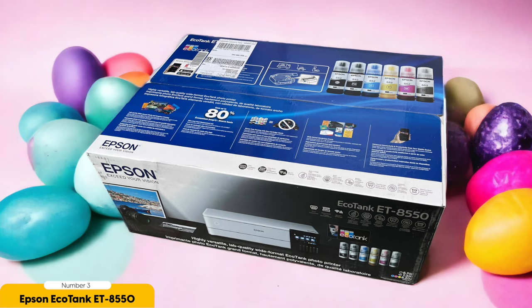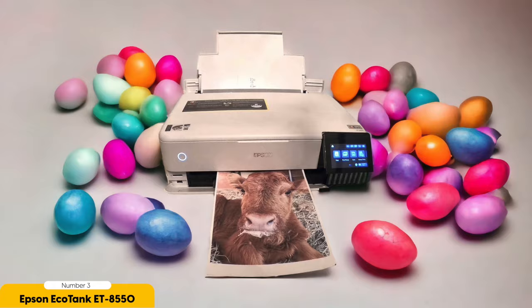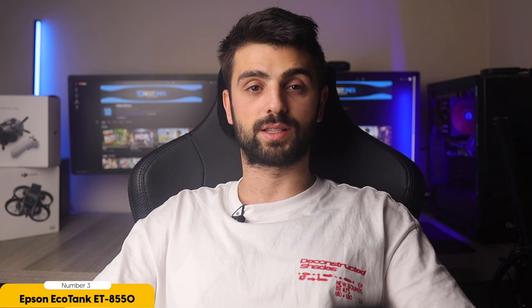The ET8550 boasts a 6-color Claria ET Premium ink set, which includes vibrant and long-lasting pigment-based inks. This ensures that your photos will have stunning color accuracy and sharpness, with a wide color gamut that captures every detail and nuance of your images. Whether you're printing landscapes, portraits, or still life shots, the ET8550 delivers exceptional results that rival professional photo labs.